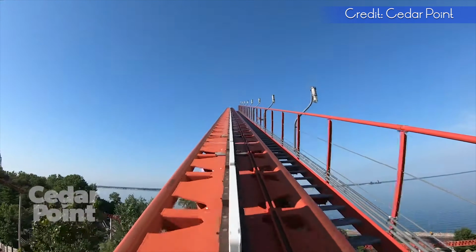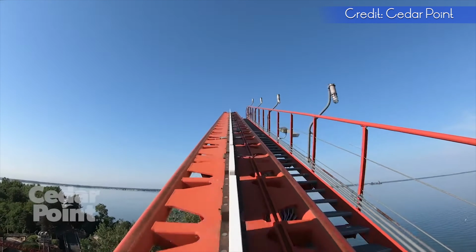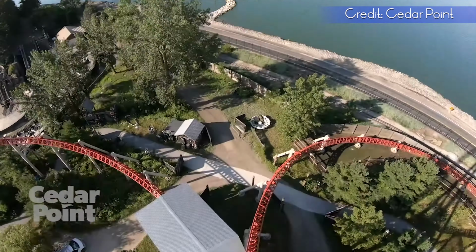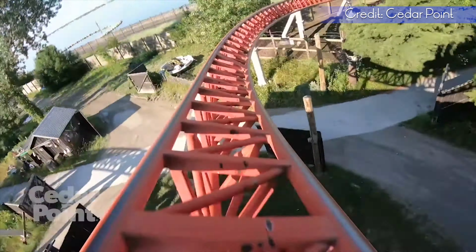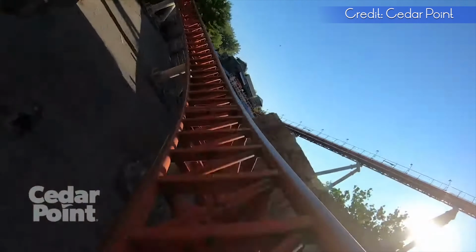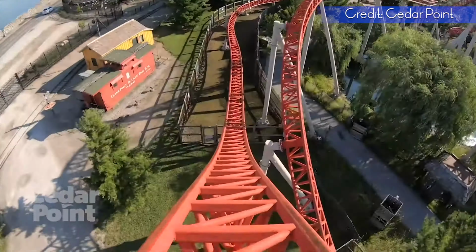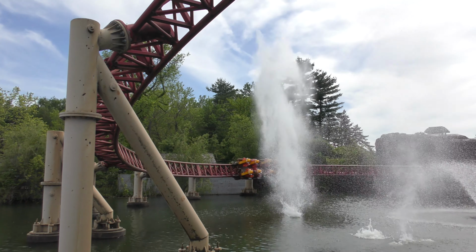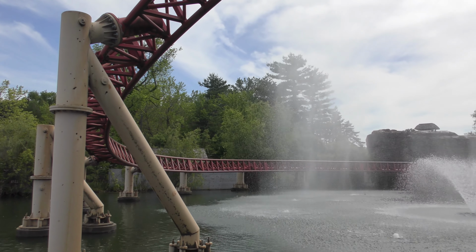Maverick starts with a 105 foot tall LSM lift hill, which is swiftly followed by a 100 foot drop at 95 degrees, which is an incredible airtime moment. This is followed up with a succession of sharply banked transitions, airtime hills and inversions, as well as a second launch. I think this roller coaster ranks so highly for me because I expected absolutely nothing from it.